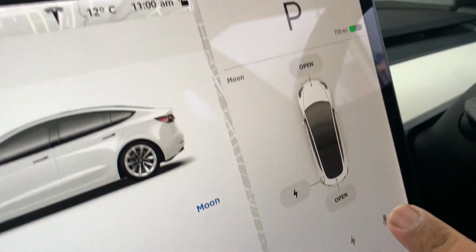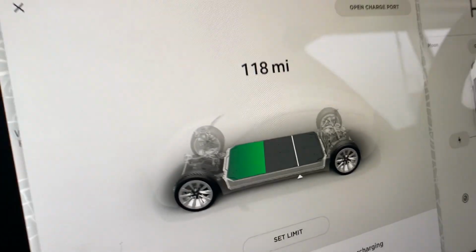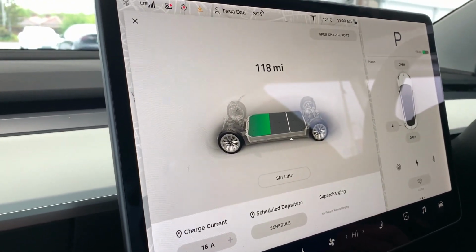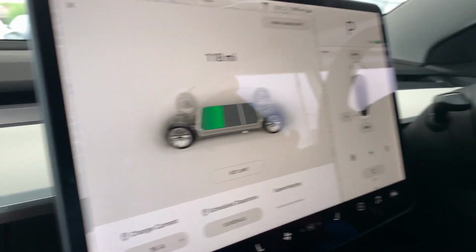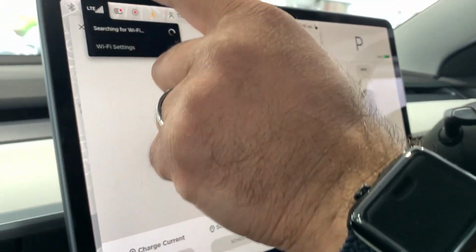Okay, so just checking it out, guys. So we've got 118 miles charge. I did say we were going to get half a charge. That's a bit disappointing that we've got less than they said we would. So we'll have to check that out. Okay, let's carry on with the settings.